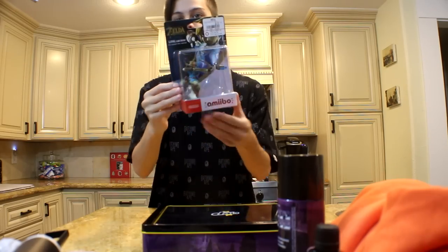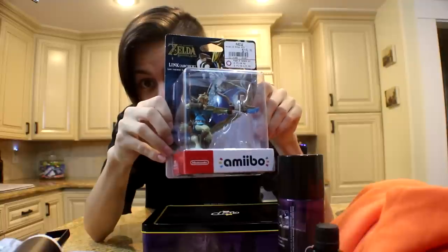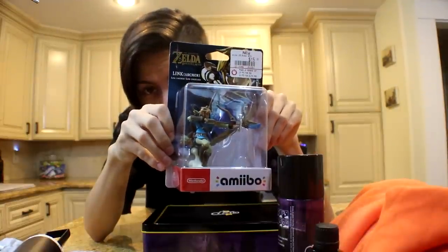And then finally, we went to GameStop, and I got the Link Archer amiibo. My brother bought this for me as a gift, so shout out to him, because I've wanted this pretty bad. And that's everything.